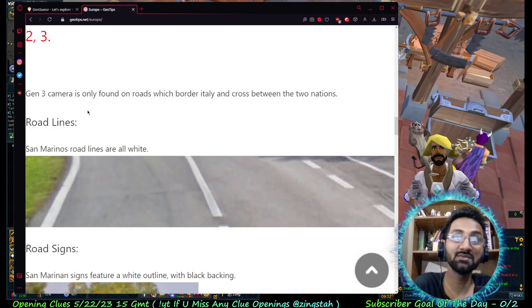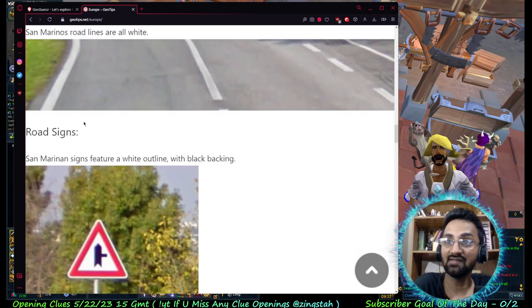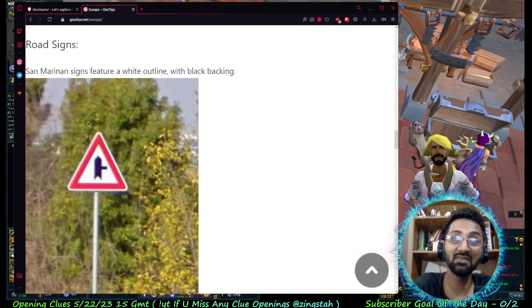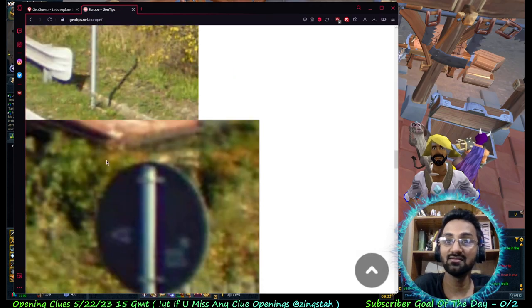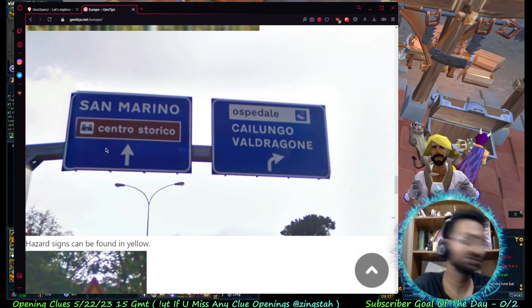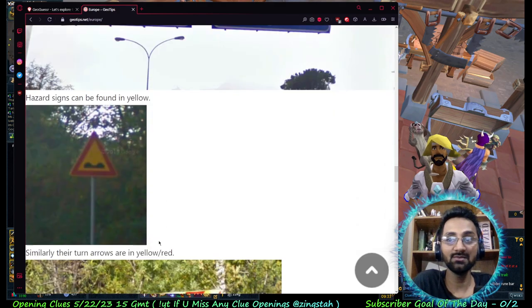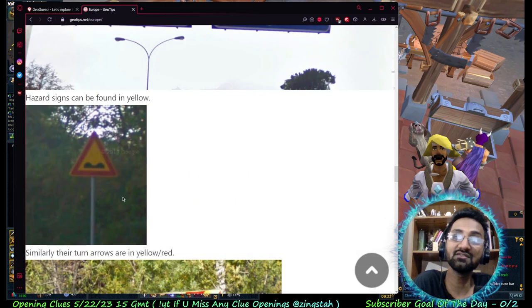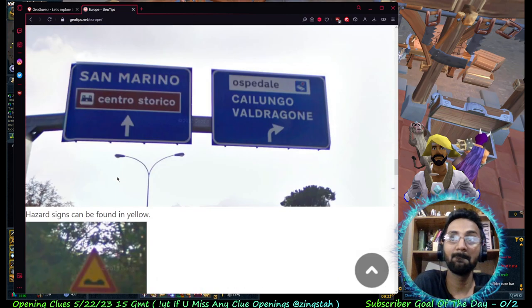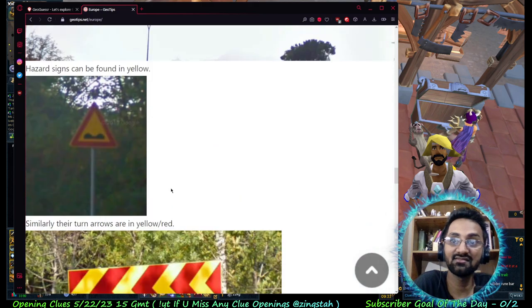Gen 3 camera is only found on roads which border Italy and cross between the two nations. Okay. San Marino road lines are all white. The San Marino sign features a white outline with black backing. Okay. I see. San Marino, Centro Storico. Hazards can be found in yellow, similar to their turn arrows, yellow, red. Okay, so turn arrows and hazards are yellow, red. And blue for cities, I guess. Okay.